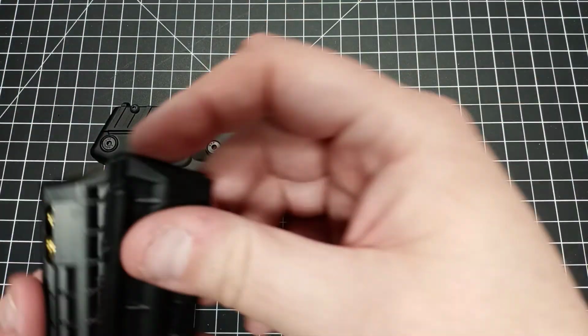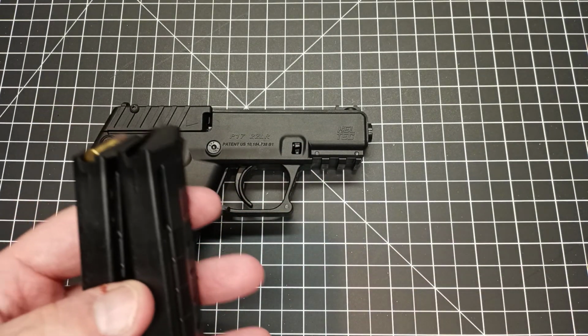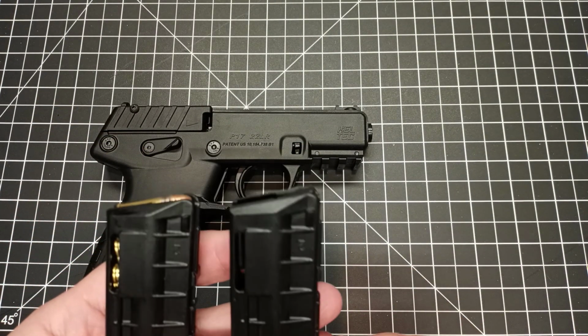It's a weird magazine. It kind of makes me worry a lot. Like I said, I really want this to work. If this works, this is going to be a very, very good deal.